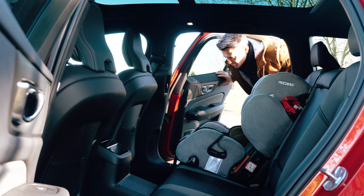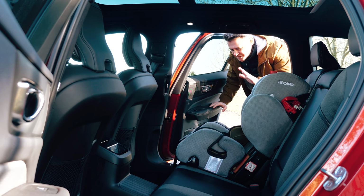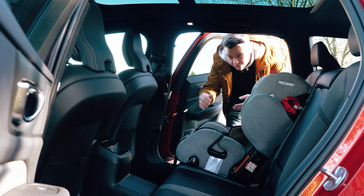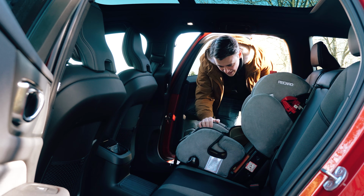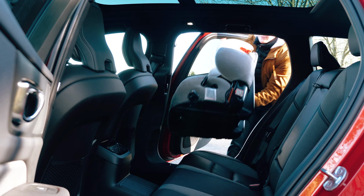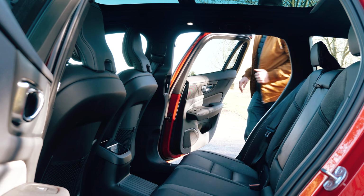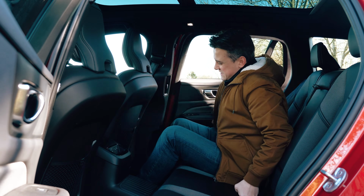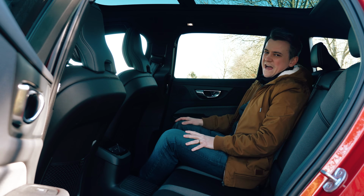Now, although these rear doors do open nice and wide, the V60 does sit very low, so loading kids into child seats can be a bit difficult. You're either going to hit your head or hurt your back, and you do almost have to fall into these seats, but allow me to show you. So when you're climbing in, yeah, you do sort of fall into them, but I tell you what, once you're back here, it is absolutely lovely.